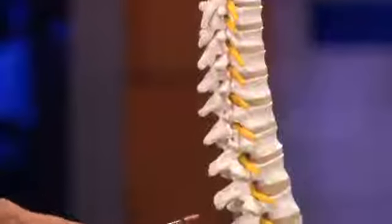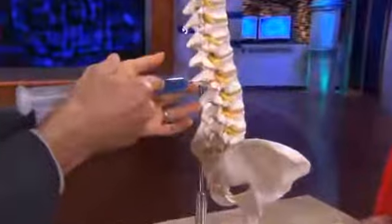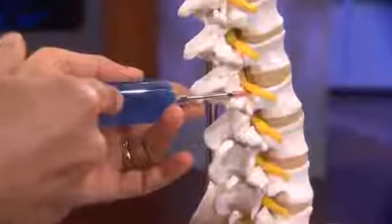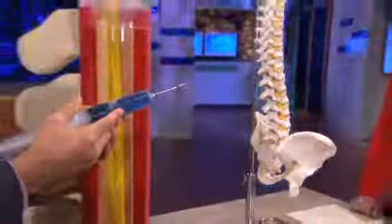The thought is to take something, a chemical that would be a painkiller, and to put it in just the right spot so you can sort of break the spasm and the cascade of pain caused by nerves that have been irritated. That's the concept, right? Makes a lot of sense. Everyone would think you could do this elegantly. So how would a doctor truly do this?